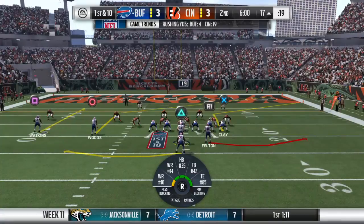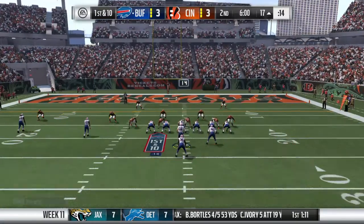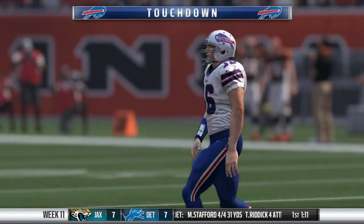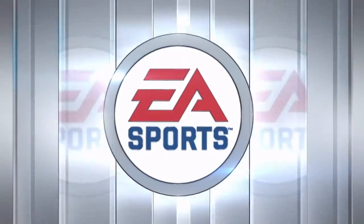They'll come out in the pistol. Here we go now. Green 39. Green 39. They'll look to throw here on first down. That is caught inside the five. And he is into the end zone for a Buffalo touchdown.